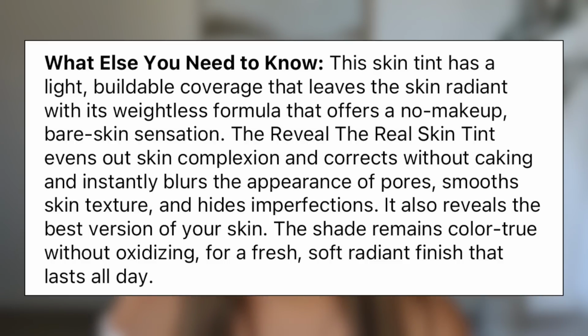The Reveal the Real Skin Tint evens out skin complexion and corrects without caking, and instantly blurs the appearance of pores, smooths skin texture, and hides imperfections. It also reveals the best version of your skin. The shade remains color true without oxidizing for a fresh, soft radiant finish that lasts all day.